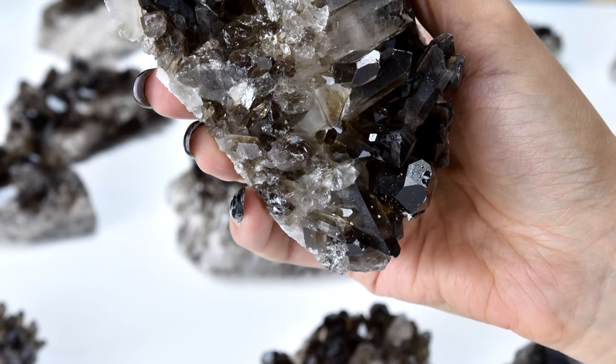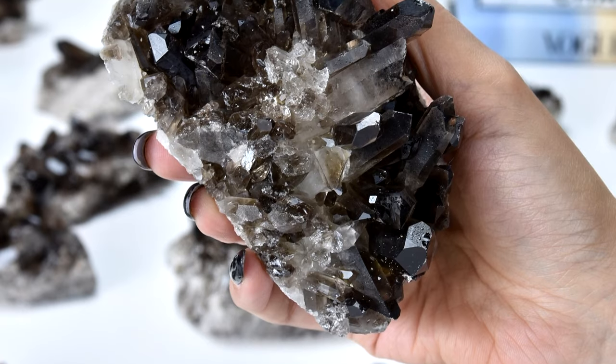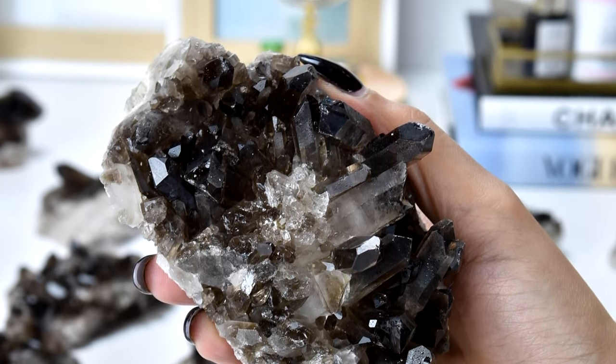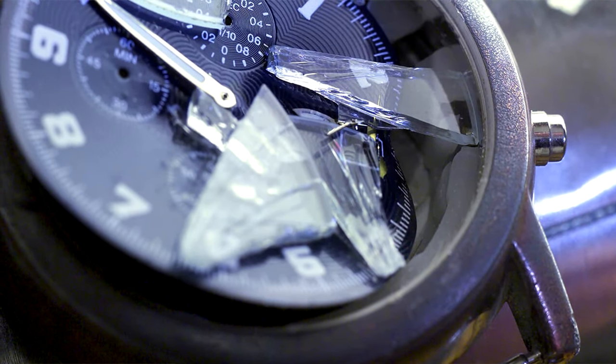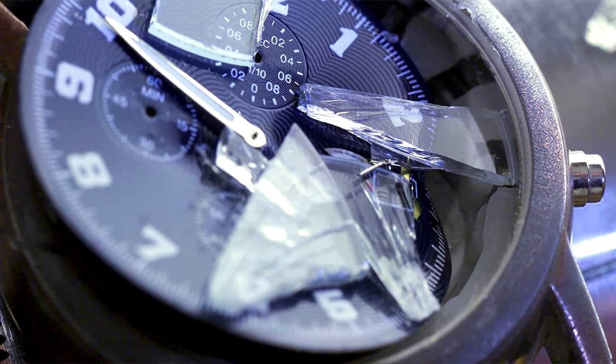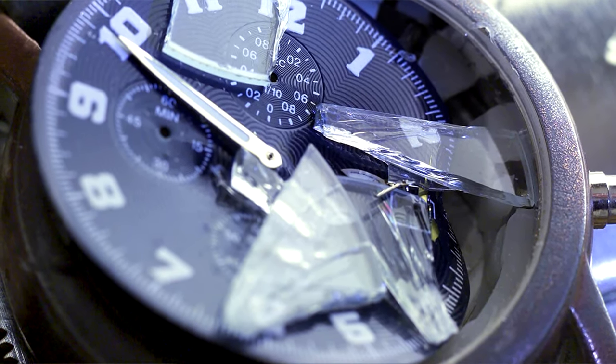On watches, quartz crystals are the most commonly used material for watch crystals, quote unquote. We quote crystals in this case for some clarity. The part of the watch that covers the dial is, confusingly enough to some, also referred to as a crystal in horology, regardless of the material.